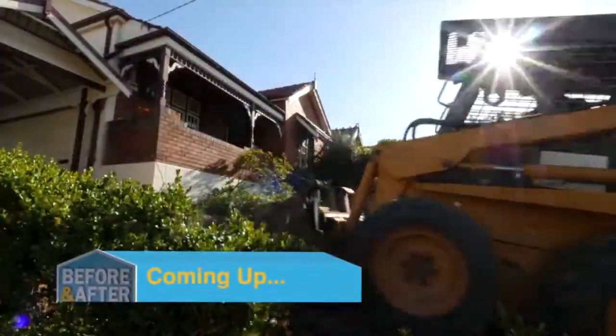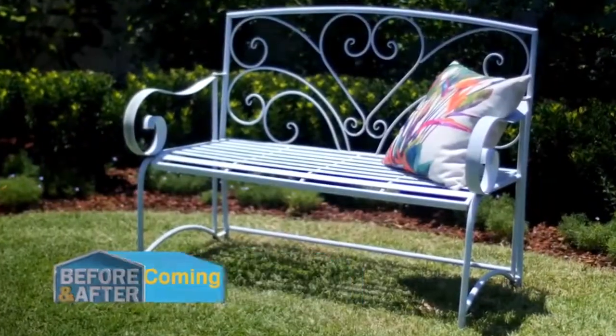After the break, we can reveal the transformation of this amazing backyard.